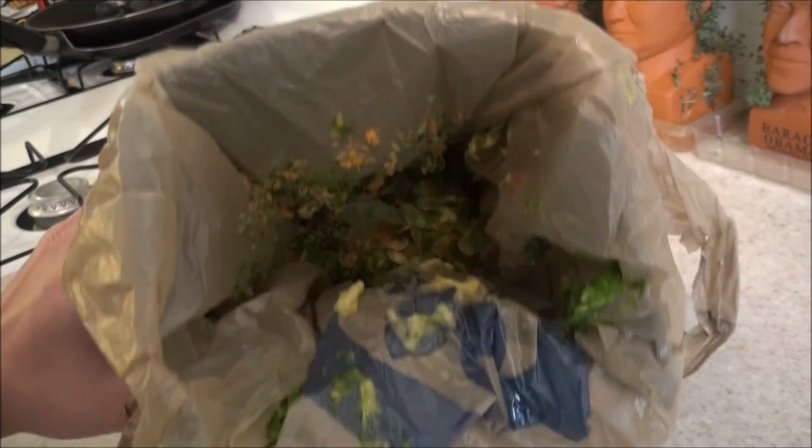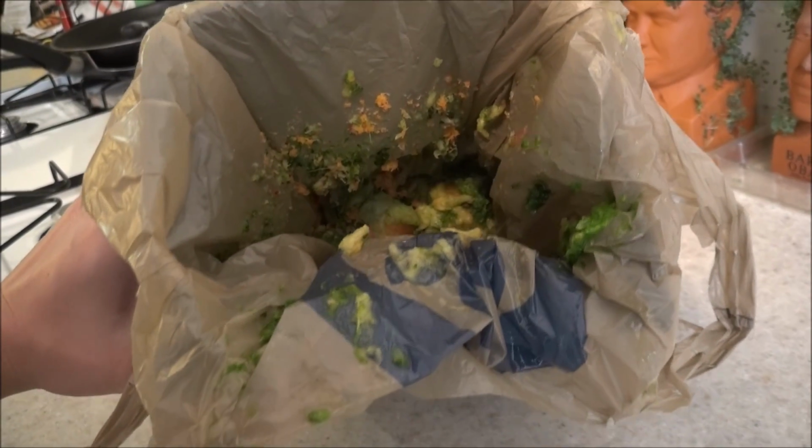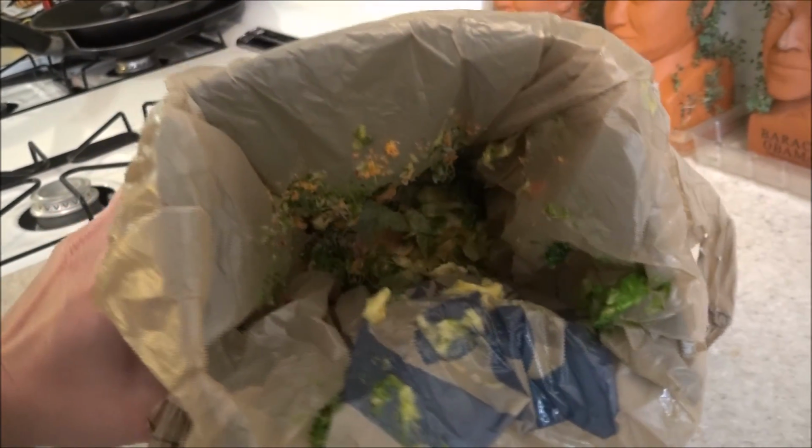And here is all the fiber in the garbage bag, which we found is the best way to keep that clean, because then you can just dump it all. But that is basically what you're saving from having to eat. So that is the Jack Lalanne Power Juicer Pro.